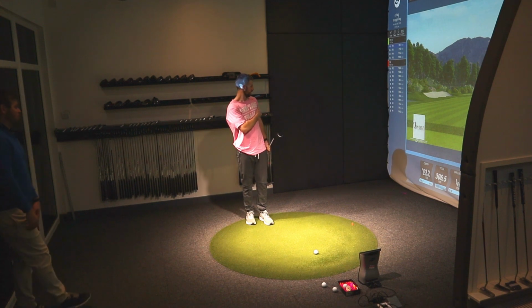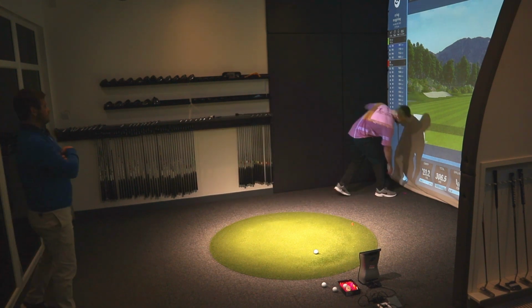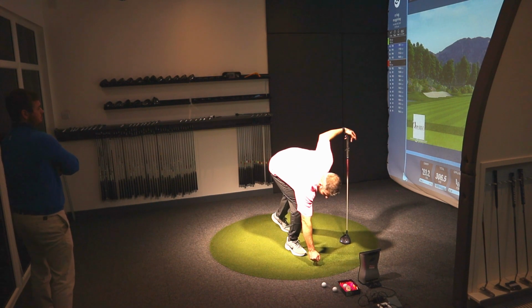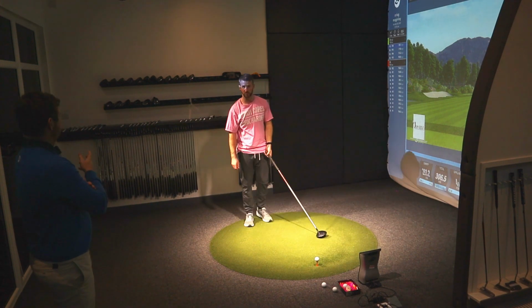That's a frozen rope, though, isn't it? What does it feel like to you? Do you feel like you're putting in more effort? Not really. I don't feel like I'm trying to hit any harder than I did before. I just feel like now it's a body move as opposed to hands and arms.